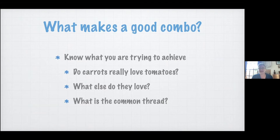But let's carry on and talk about what makes a good combination. You can just look up carrots, you know, what do carrots combine well with? You can look it up online. You don't need me to tell you that. But if you're trying to think about combinations, you need to know what you're trying to achieve. What do carrots love about tomatoes, and what else do they love? What is it that carrots need from a companion plant? What is it you're trying to achieve from that?